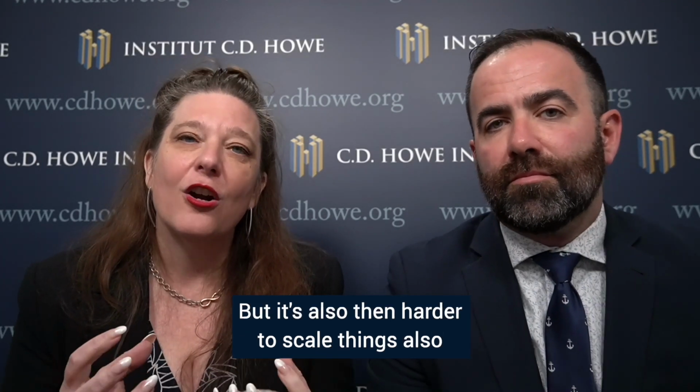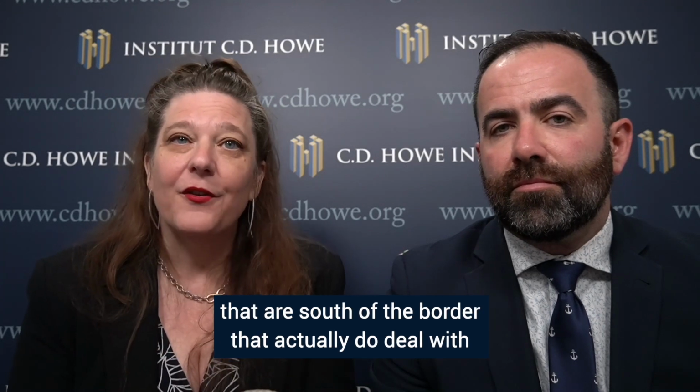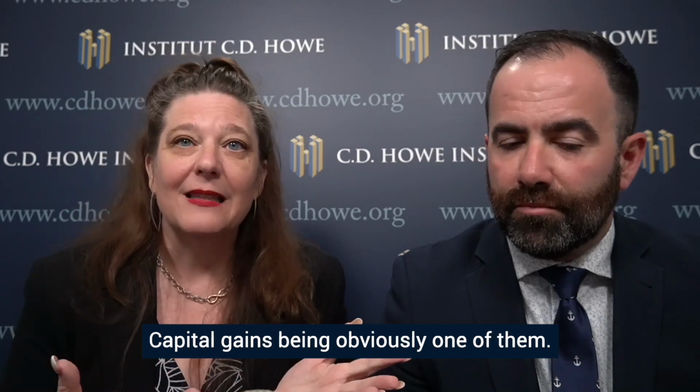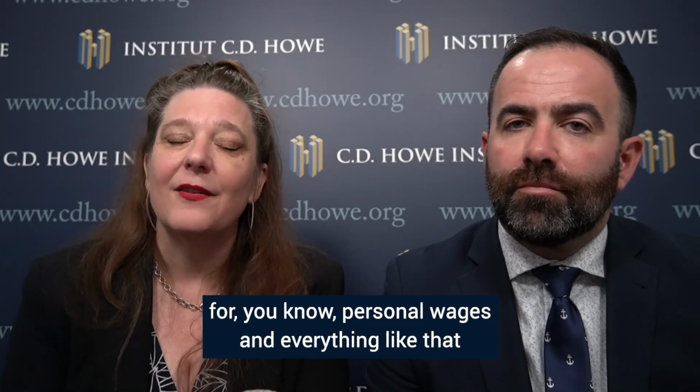But it's also harder to scale things because there's a draw for some of our talent to be sucked into opportunities south of the border that deal with tax systems in a slightly different way, where the return on their investment may be larger for a number of reasons, capital gains being obviously one of them. But even income levels for personal wages can be much different south of the border as opposed to here at home.